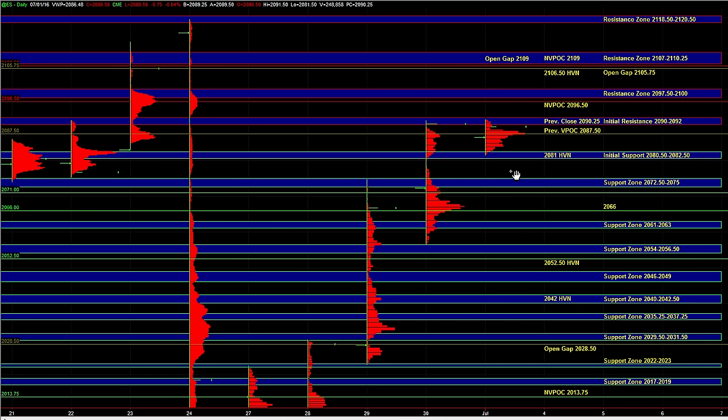It doesn't mean we can't crack, but at the same time, we don't have to hold above 90, 92 if the momentum is not there. So pay attention to the real-time momentum situation. That is really going to be the tell on how the day develops.